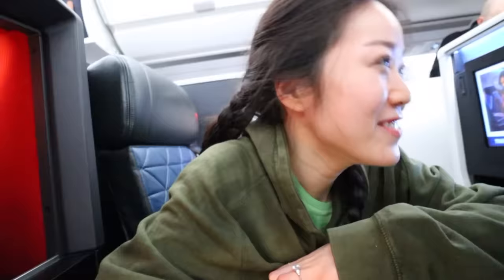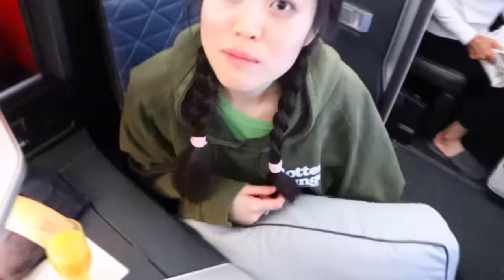It stays open. Okay. This is our first time flying Delta One International. This is such a dream. Oh, this was on our bucket list. We're doing it!